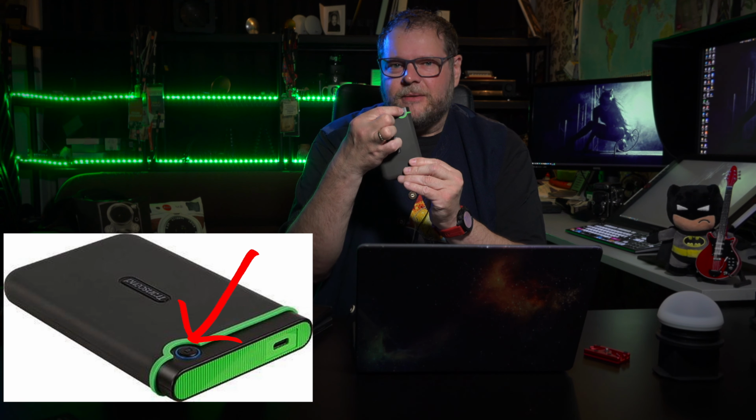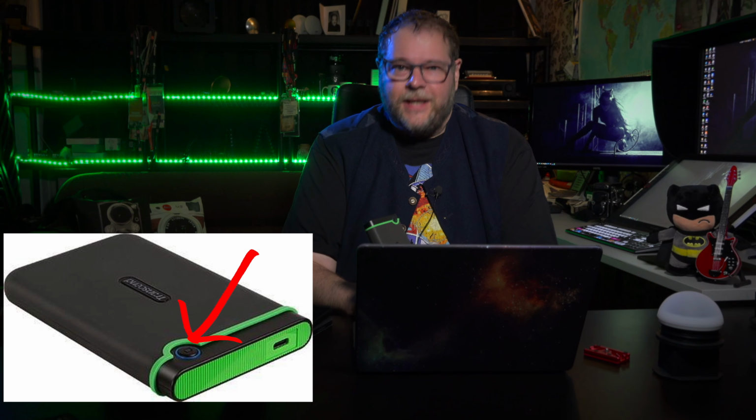And that's actually why we started using the Transcend hard drives. Now, this is a 4 terabyte hard drive. And of course, it's a USB-C drive, and it retails in the Netherlands for about 139 euros for the 4 terabyte version. So you might wonder, hey Frank, there are many hard drives out there. Why the Transcend? Well, it's all about this little button over here. And that is actually why I make this video.